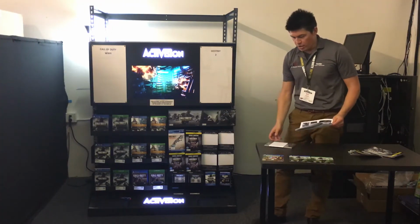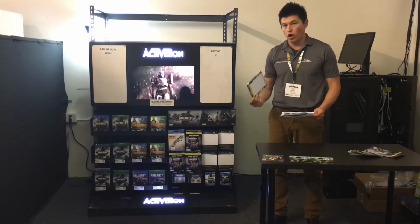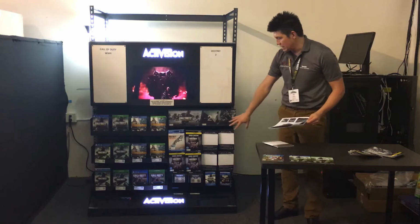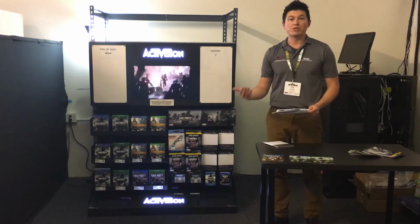For this step, make sure in your pack, we shipped you 24 total cards. Make sure to use 16 on this display, and you want to save 8 for step number 7.